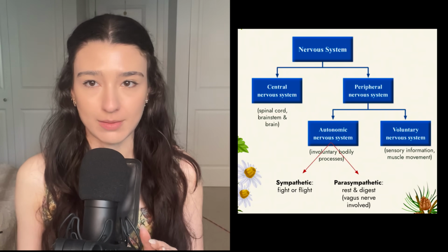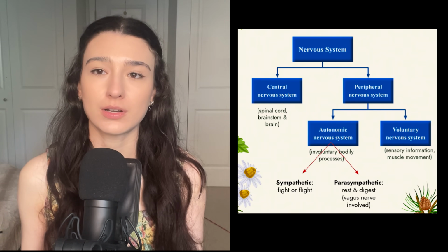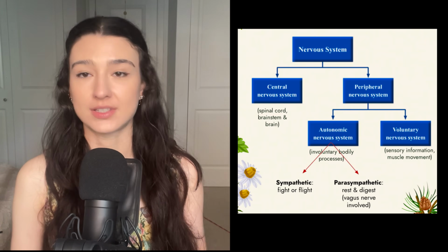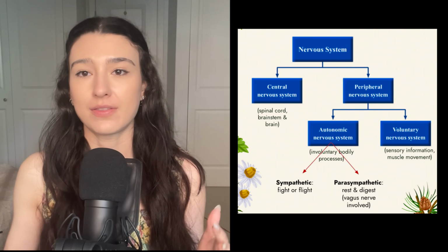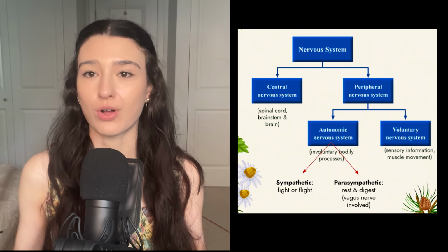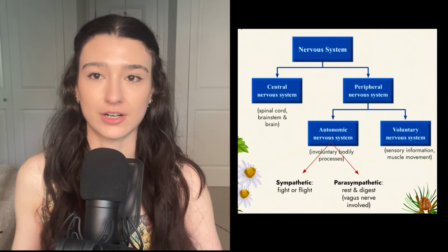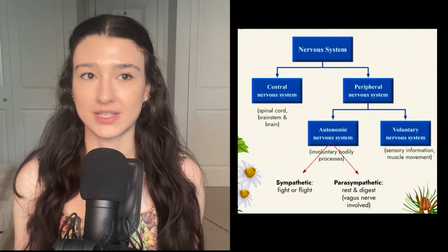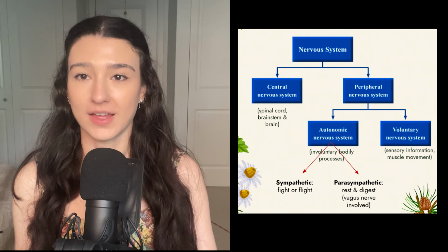First of all, let's just establish what we're talking about when we talk about these different branches of the nervous system, and then we're going to go into how to actually balance your nervous system. So the nervous system is comprised of the central nervous system, which includes your spinal cord, your brain, and your brainstem, and the peripheral nervous system, which is split into the autonomic nervous system, which is so-called involuntary functions like blinking, breathing, things like that, and voluntary nervous system, which is like voluntary muscle movements. The autonomic nervous system is split again into two more things: the parasympathetic and the sympathetic nervous systems.